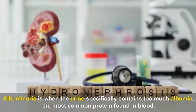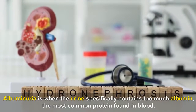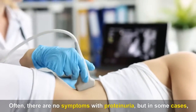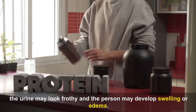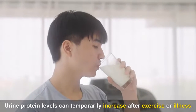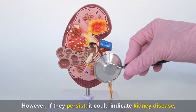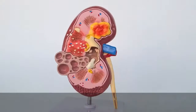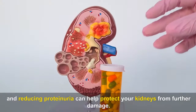Albuminuria is when the urine specifically contains too much albumin, the most common protein found in blood. Often, there are no symptoms with proteinuria, but in some cases, the urine may look frothy and the person may develop swelling or edema. Urine protein levels can temporarily increase after exercise or illness. However, if they persist, it could indicate kidney disease, and reducing proteinuria can help protect your kidneys from further damage.